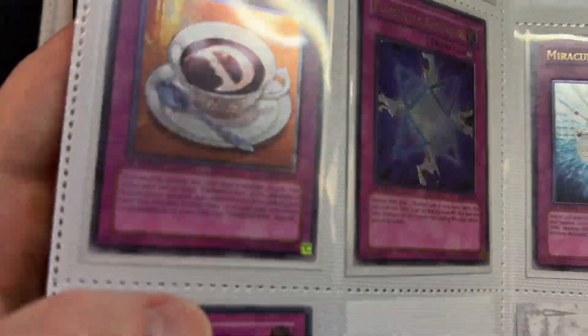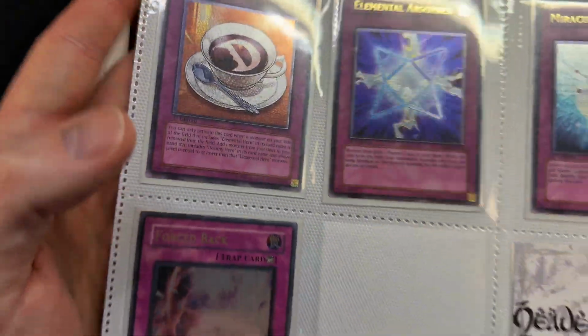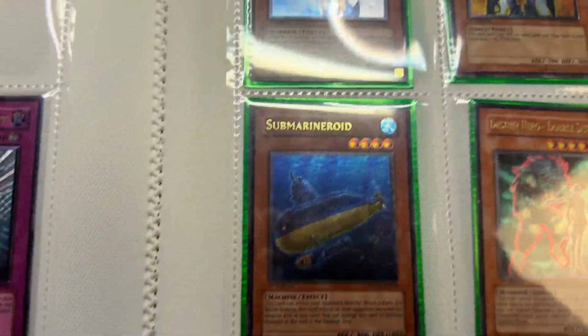If I can actually get the page picked up, check that out. Lots of detail, lots of foiling on this one. Definitely one of my all-time favorites. Now on to Power of the Duelist.